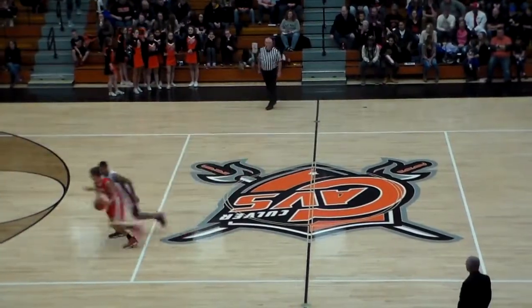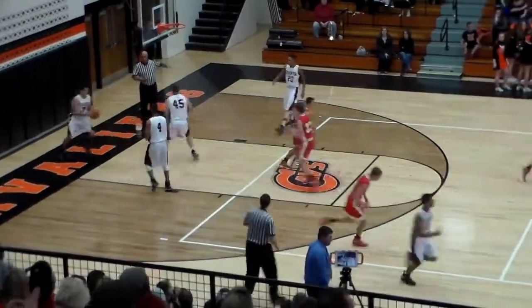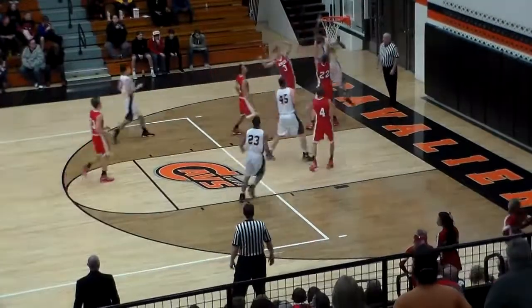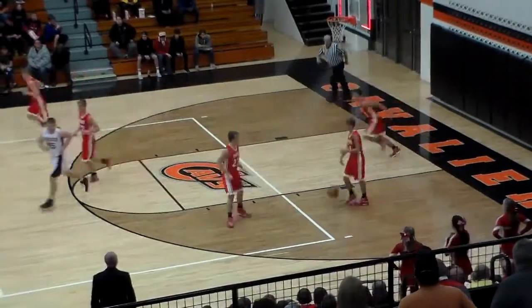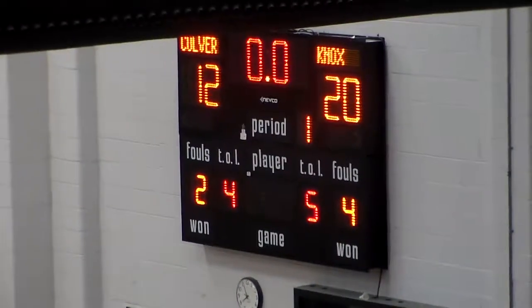And puts it on the floor again. Bumped by Real. Goes underneath. And the shot is up and good by Broker. Thought they were going to play it for 1. They weren't. Here comes Culver on the attack. Carnegie. Baseline right with the runner. Gets the shooter's goal. As time will run out in the first quarter of play. With the score, Knox 20 and Culver 12. With balls for this 62nd timeout.